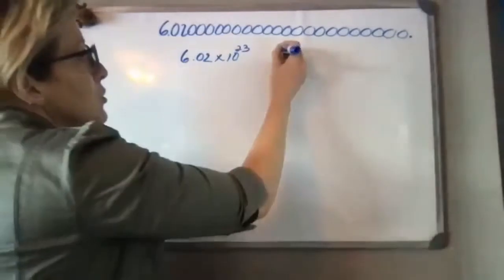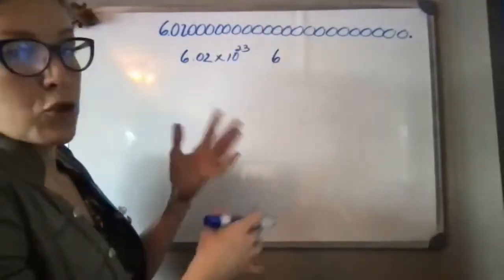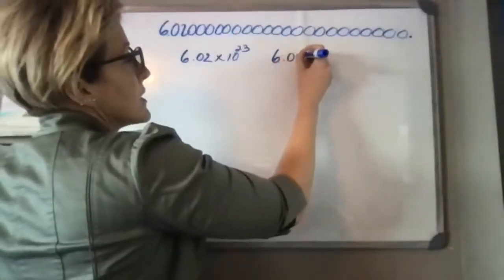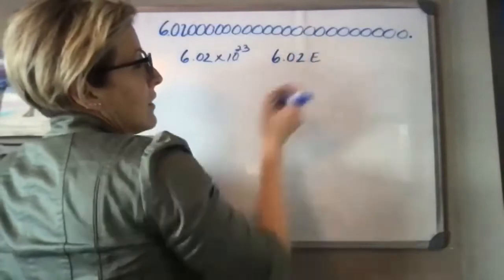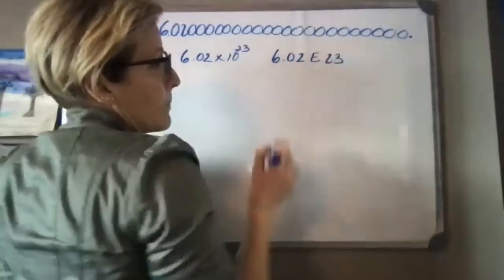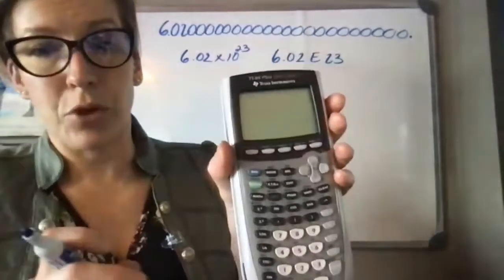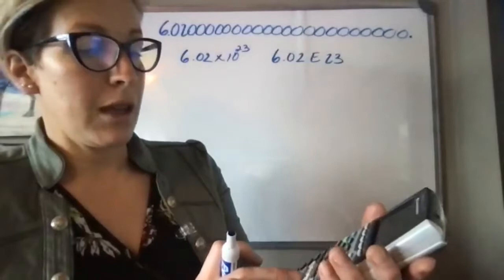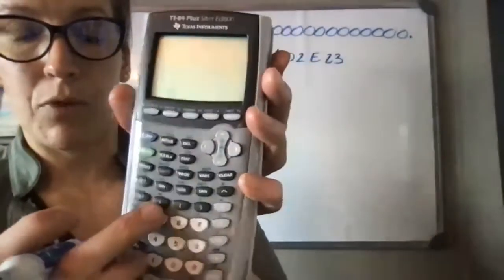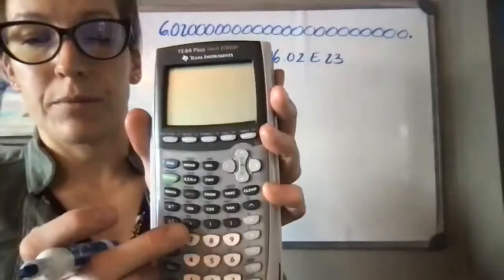Okay. This can also be written, because sometimes I just feel lazy and I don't want to superscript, or sometimes Google Forms, for example, doesn't let me, I will write 602E, which just means times 10 to the 23. That button is on your calculator. If you have one of these, which most people do, your E button is actually an EE button, and it's right above the 7. So it's a second function, okay?